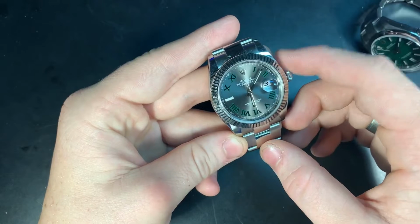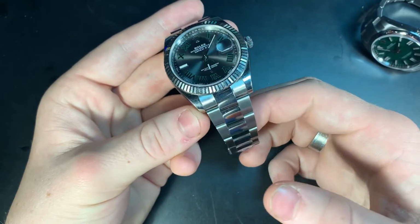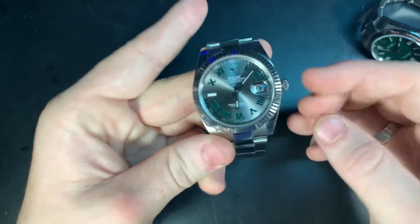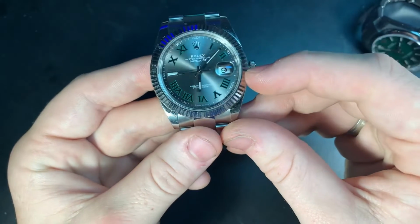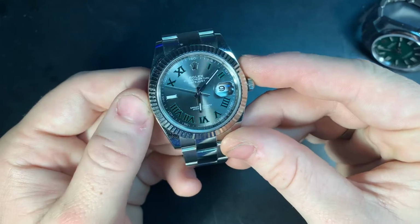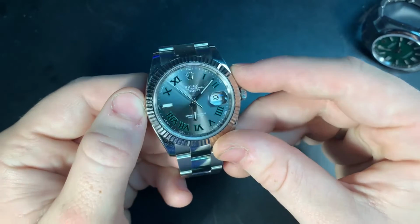It is 41 millimeters, the same as the Oyster Perpetual. We have a fluted bezel. We do have a screw-down crown, same water resistance, but we do have a date window here at the 3 o'clock. That makes it the Datejust. Everything, the dial, all the Romans are painted, and then we have a 9 o'clock applied logo with lume. The hands are lumed, the hour and minute hand there.